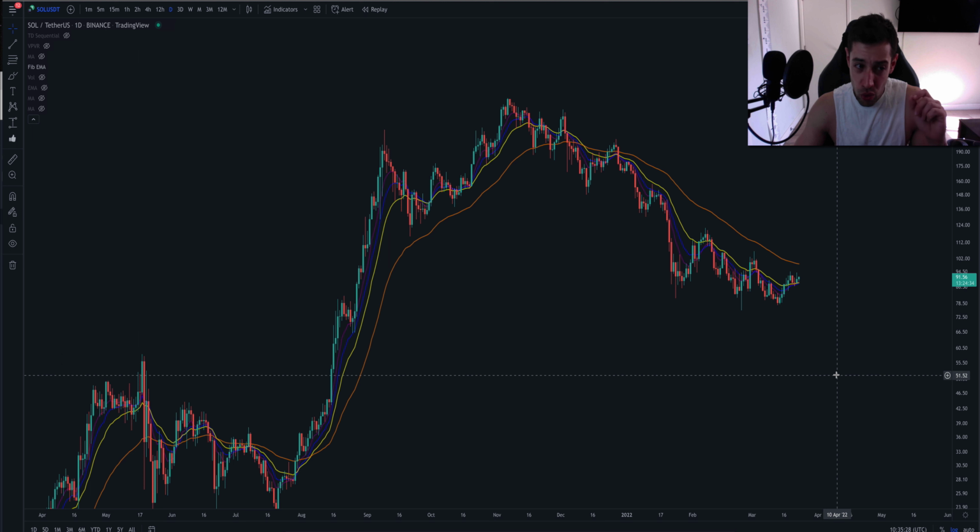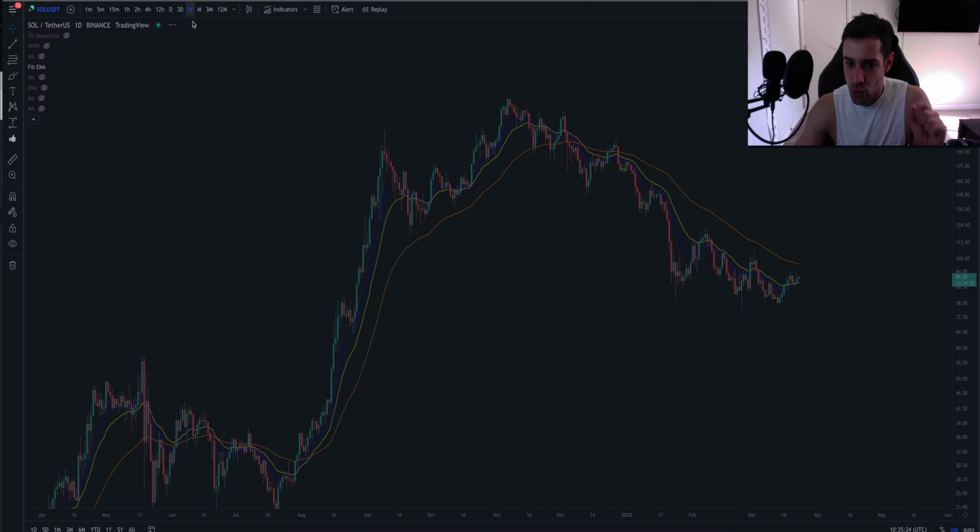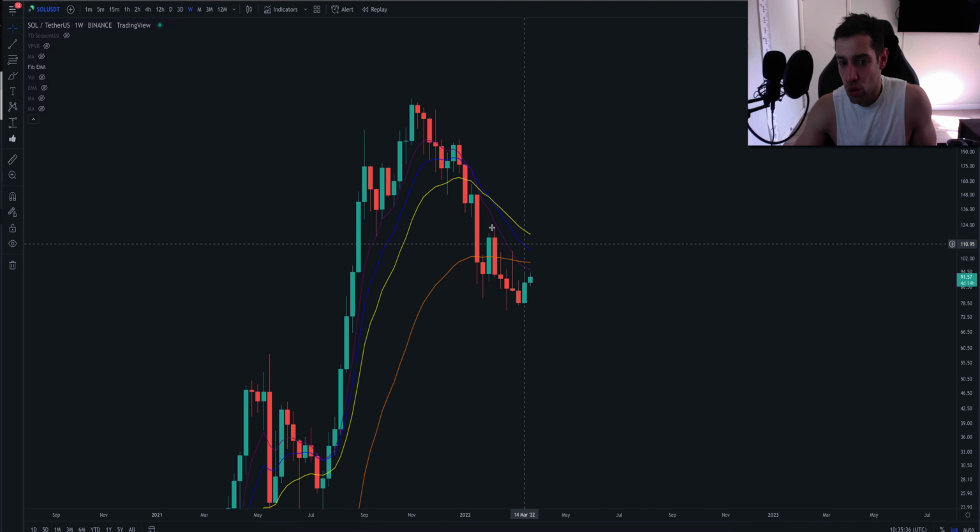We're currently below all of the key Fibonacci moving averages, both on the daily, as you can see here, and the weekly. Okay, so we're below all of them, and currently you can see that we're getting rejected from a lot of these. So this does show me as well that, similar to a lot of other altcoins in the space, there is at least some considerable weakness to take note of.